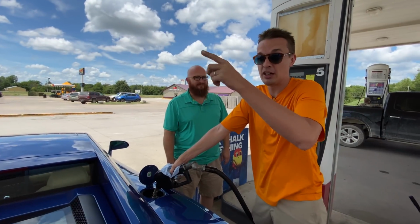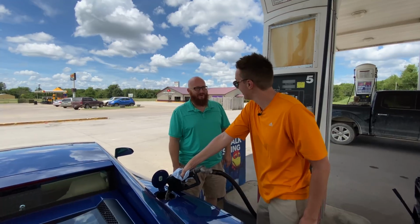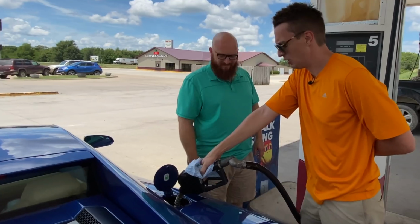So I just filled up the Murcielago. It was about 10 gallons to go 100 miles. 10 miles per gallon. 10 miles per gallon.